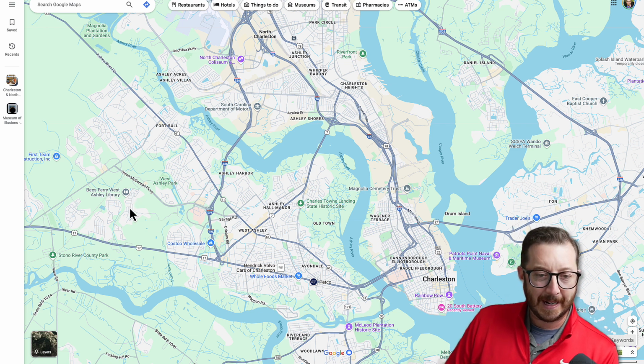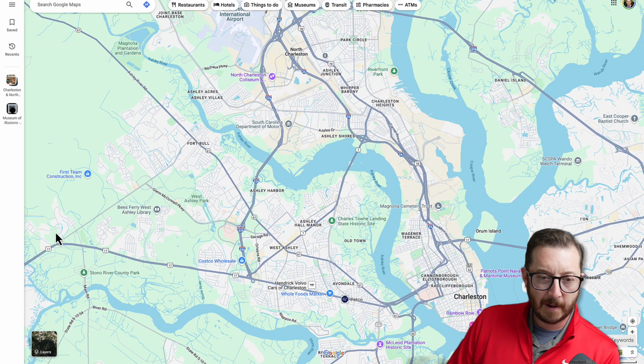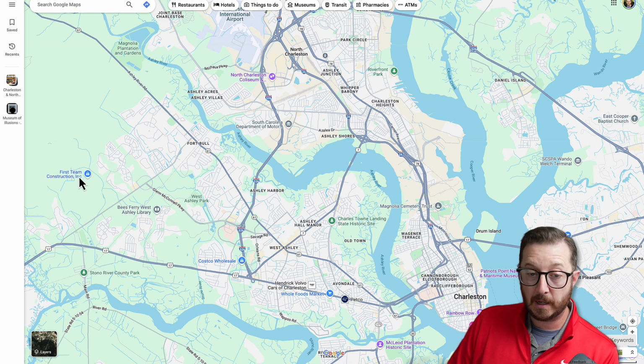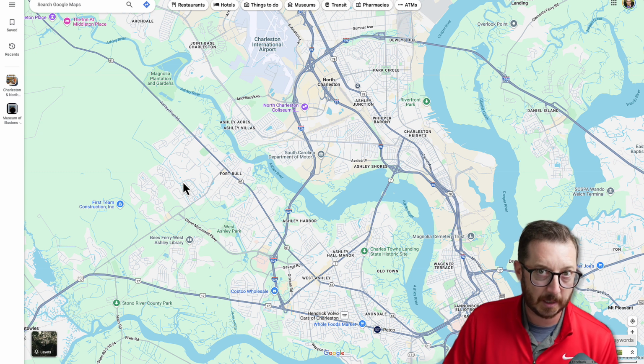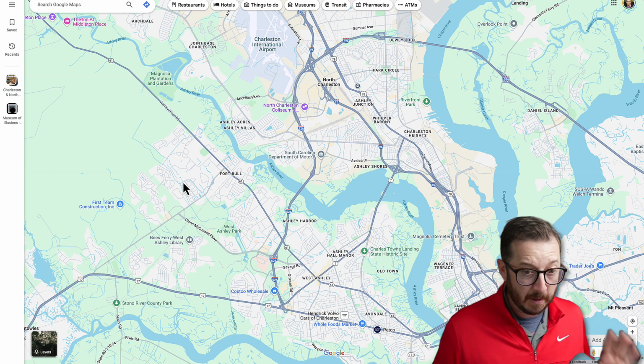As you get further out here, you have Bees Ferry. Now, this is an up-and-coming area. There's a lot going on out here. I actually did another video that I will link at the end of this one. There is a 3,000-acre development that is in the works for up here. So I'm not going to go into detail on this one because I already did a full video about it.